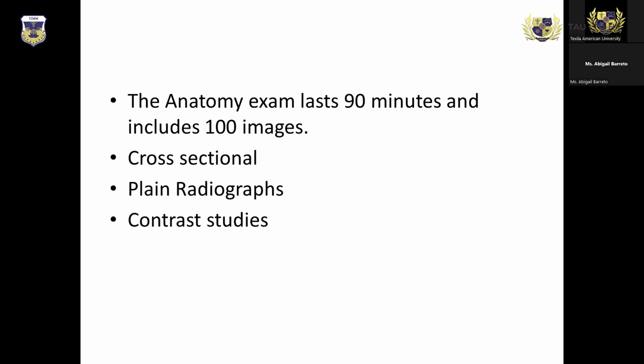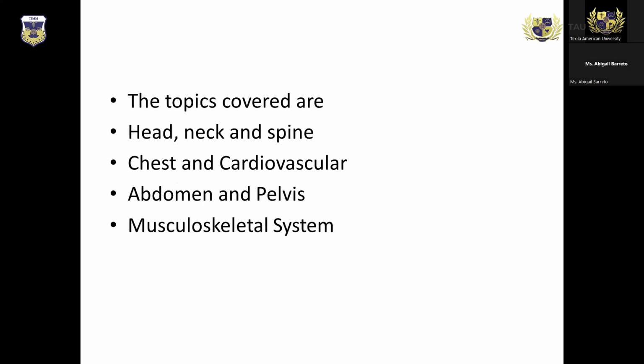The anatomy exam lasts 90 minutes and includes 100 images. There are no moving images. It is just an arrowhead pointing towards an image which we have to identify. These include cross-sectional, plain radiographs, and contrast studies images. The topics covered in the anatomy exam are head, neck, and spine, chest and cardiovascular system, abdomen and pelvis, and musculoskeletal system.